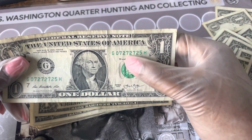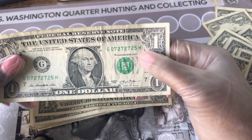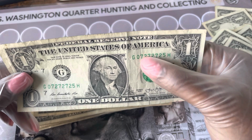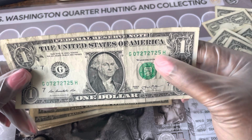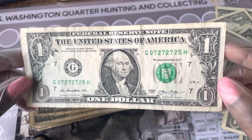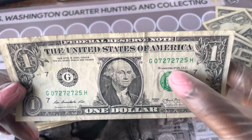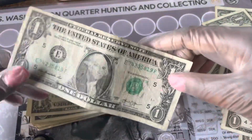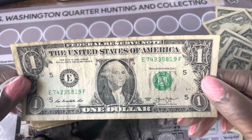Oh, wow. 0727 2725. So this would be considered a birthday note, a futuristic birthday note. You see 07, July 27th of 2725. So this is a futuristic birthday note. Pretty cool. Not in the best shape, so it wouldn't sell for much, but yep, let's set this one to the side. We're finding some really good finds today, guys. They're just not in great condition, but still pretty exciting.